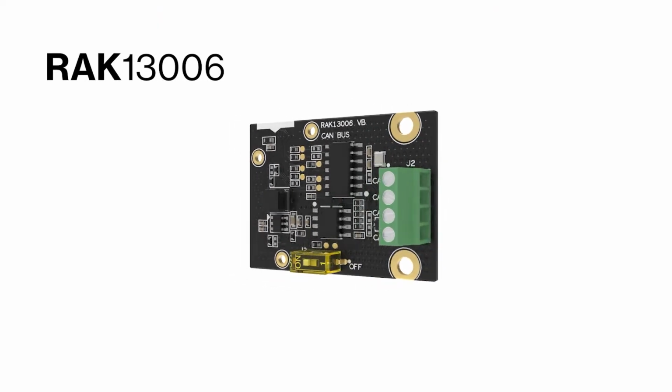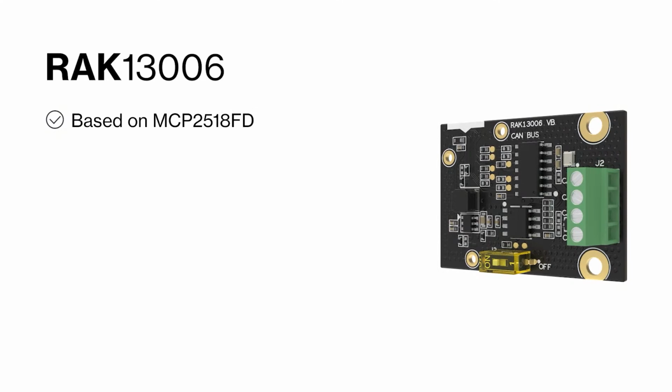The first one is the RAK13006, a CAN bus interface using the MCP2518FD CAN controller and the ATA6563 CAN transceiver, both from Microchip. This is used in cars, trucks, building automation, and has a secure data transmission as it uses differential signals. The RAK13006 supports high-speed CAN up to 1 megabit per second, and for an easier wiring, the positive and negative lines are available in two ports of the screw terminal connector. This makes it simple to daisy chain multiple CAN bus devices.